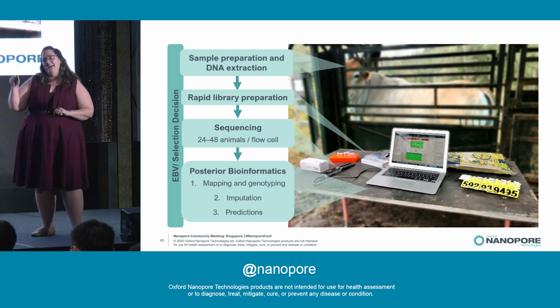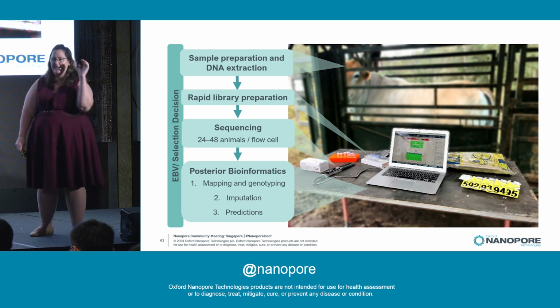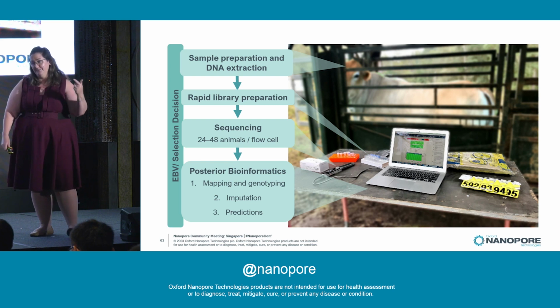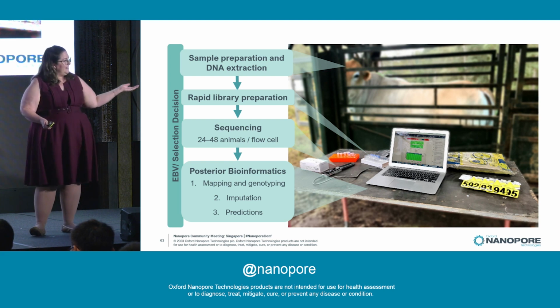So what if we could use nanopore sequencing to take a sample, sequence it, and within 24 hours, while the cows are still in the yards, return our breeding values and make our management decisions? Well, we needed to know if we did that, would we be making the same decisions as what we would do with SNP arrays?